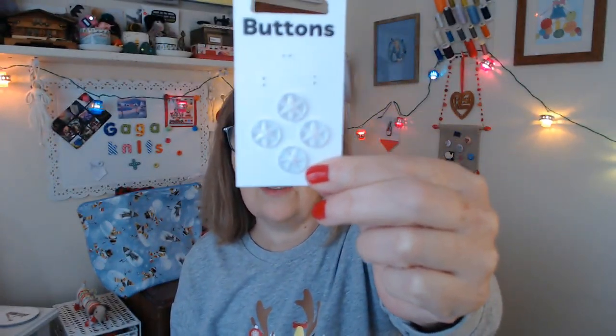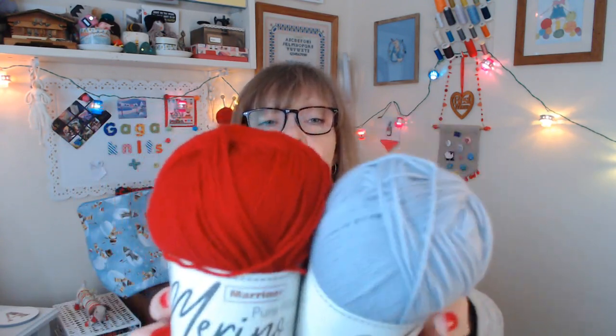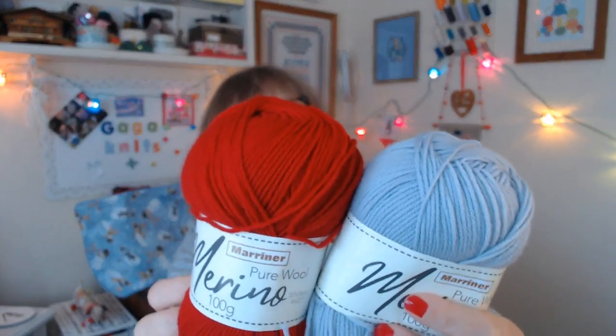These are just little, well, I call them the traditional kind of buttons you put on baby knits, from Mariners. And there were 7 on a card, and I think it was about £1.25, something like that. And the yarn was also Mariners, the pure wool merino double knit, and they're the two colorways I used, cherry and mist, and I think it is very soft. It's really nice, and I think the stitch definition using this yarn is also very nice.